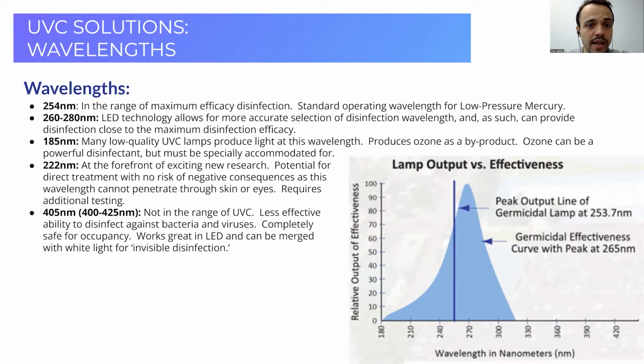222 nanometers. Now, here it says new research, and that's a bit of a misnomer. There's been consistent research on 222 or far UV for a while. It's actually a range of around 200 to 230 nanometers, which is far UV. They've been consistently researching this for about 20, 25 years at this point. And what we're seeing is that there is no damage at all to mammalian skin and eyes over essentially any dosage that's been tested. Now, there is still a little research to be done on non-mammalians, but so far, so good there.